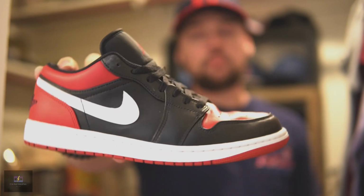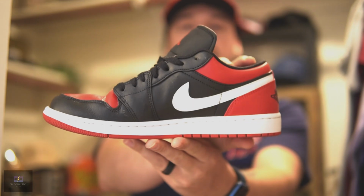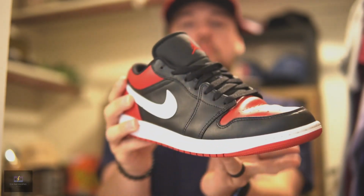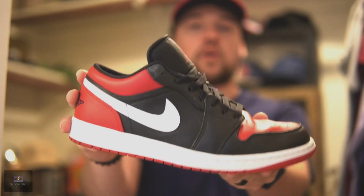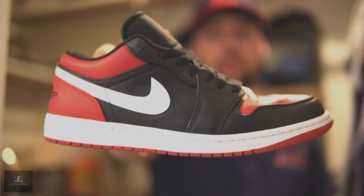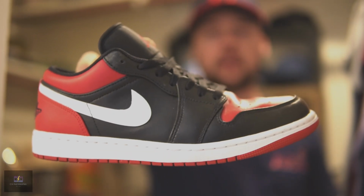I will probably have a bunch in the future, but this shoe is just an all-around everyday shoe for me. I absolutely love the Low. I don't own a Jordan 1 High yet, but I plan to in the future. This is going to be the shoe that I'm going to wear for this first shot. I don't know if I'm going to do more than one shot.